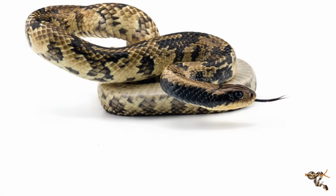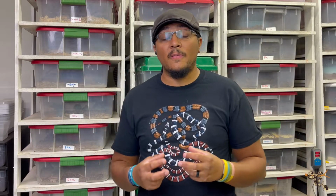These guys are really cool. Now, they're called false water cobras for a couple of reasons. Number one, they are a lot of times found in swampy, very watery areas, and in captivity they do love soaking. Regardless of whether you're keeping them properly or not, they like to spend time in the water. The next one is that they can hood up.